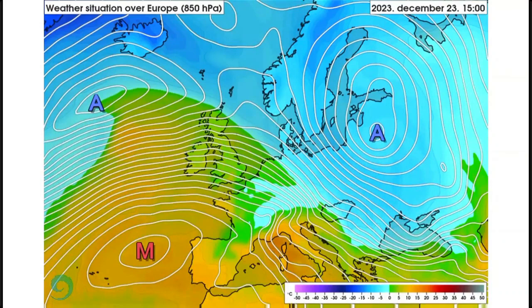On the next picture, we can see this sharp frontal zone at the level of 850 hectopascal too, with the geopotential distribution and the temperature of this level. This image is from the 23rd of December 15 UTC, and we can analyze an extensive low pressure system with center point over the Baltic states. This point was marked with the letter A, and this very long waving frontal zone belongs to this low pressure system. That frontal zone separated, as I mentioned, the cold Arctic air mass from the warm subtropical air mass.